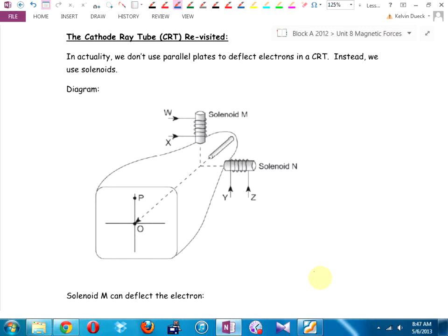For the right-hand solenoid rule, what you did is you imagined holding the solenoid in your hand. And depending on which way you curled your fingers, the current, your thumb pointed north. So if you all want to give me a thumbs up right now, imagine you're holding this one in your hand. You can either have a north pole on the top, or you could have a north pole on the bottom, depending on which way I run the current. What I want you to realize is right here, from solenoid M, either the magnetic field is pointing down or up. I don't care which way right now. All I know is solenoid M gives me a vertical magnetic field.